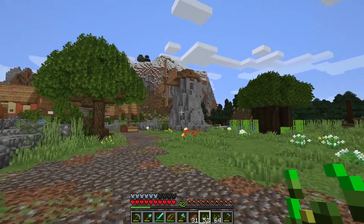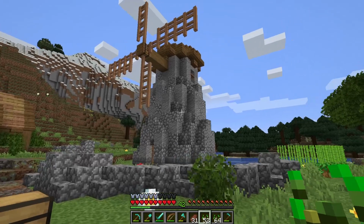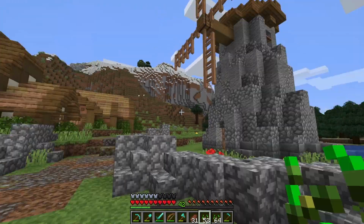Alright, we're back, and there it is. That's what it's looking like right now. Went ahead and added in the rest of the andesite throughout, and some stone. And I think it's looking pretty cool. I like it quite a bit.